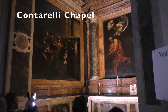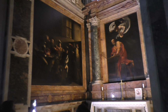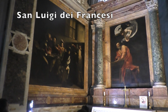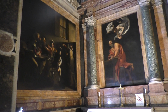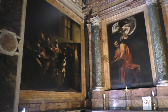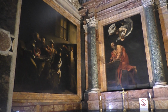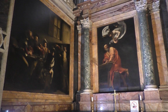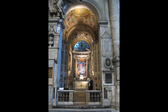He had just finished his work on the Contarelli Chapel. There he had painted a series of paintings depicting the life of St. Matthew, and that had been his first public commission. So these were the first large works that could be viewed by anyone, not just the owners of a painting, because of course usually if you own a painting, it's in your house and only your own family and your visitors can see it. Now this cycle in the Contarelli Chapel had made his name throughout the city.